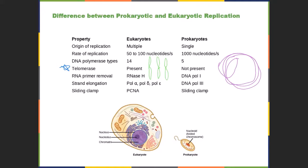So the ends of our DNA are exposed. Remember, during mitosis the nuclear envelope breaks down, meaning that our DNA is now exposed to other parts of the cell. So a lot of the time it will get damaged by bumping into things or by other chemicals reacting to it. That's not good, because that can cause mutations and it can cause cancer.